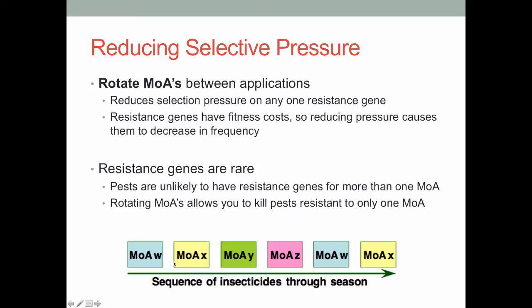Because the susceptible individuals that don't have that trait are going to outcompete them, and they're going to mate more successfully without that pesticide around. So this is all basically posited in the idea that resistance genes are going to be rare, that it's really unlikely that a pest is going to have more than one resistance gene for more than one mode of action.